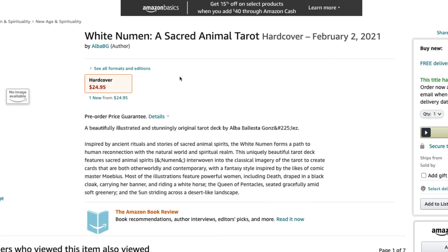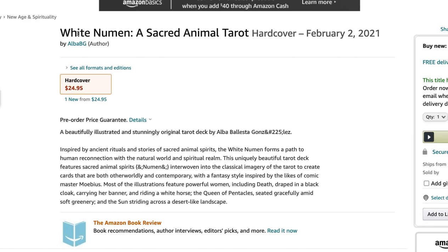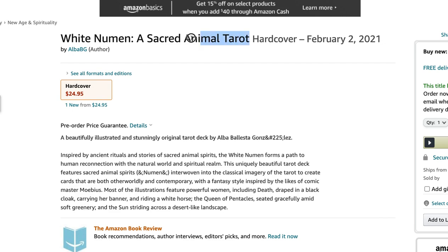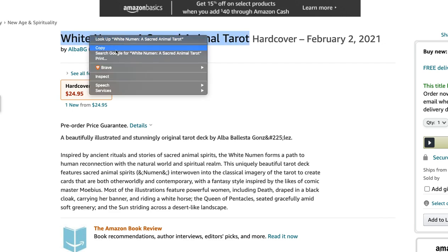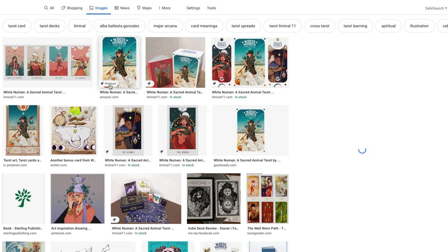White Newman Tarot. I'm not sure why they removed the preview image. It was there, and it does look good. I'm telling you now, it looked pretty good. Let's go and get it from Google. It's kind of a shame here, we have to just dig it up. I mean, it looks great.